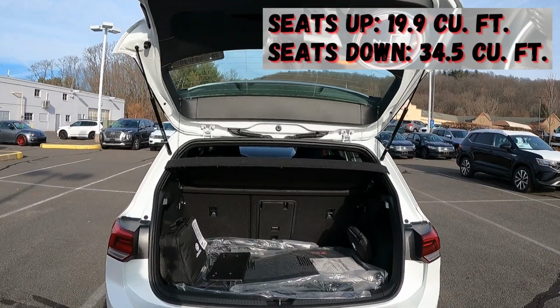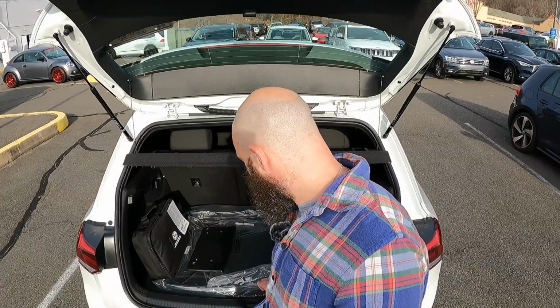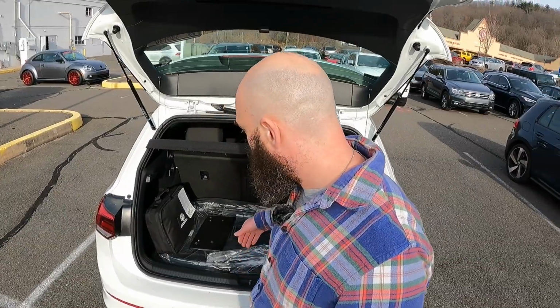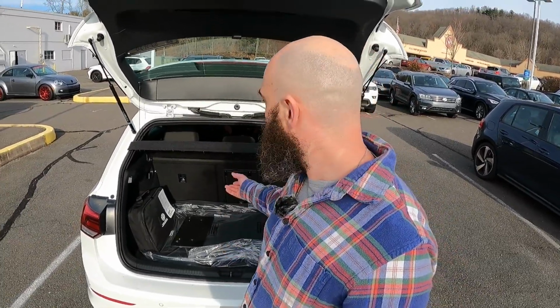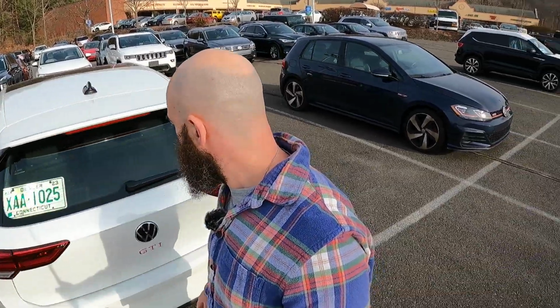You got the 40-20-40 split on the seats there, and this carpet actually drops down. You can actually get a couple extra inches down there. I'm not going to take all this stuff off, but in mine I use that, so I drop that down. I pull this off, I can get a 60-pound dog back here. Easy, and get the whole family in the car. Let's jump into the back seats.